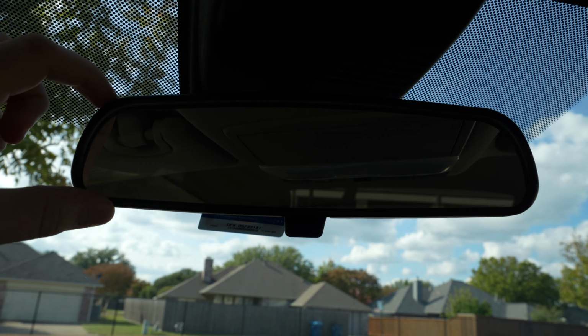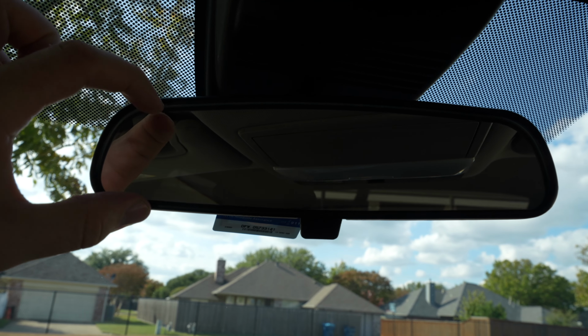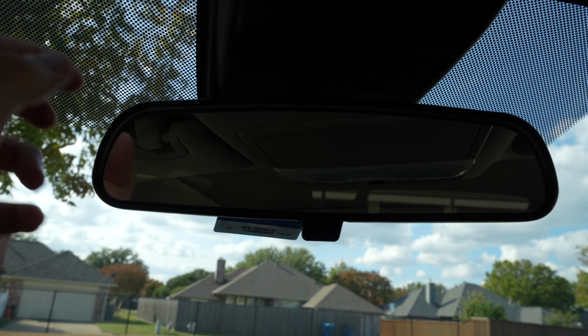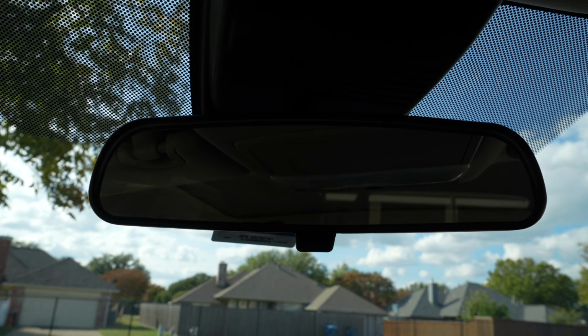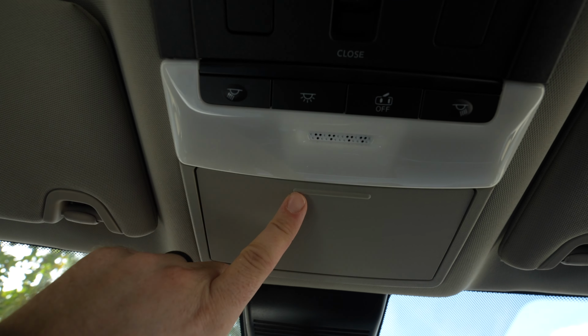On this trim, we just get a manual flipping mirror, and honestly, this is refreshing because all the cars nowadays have pretty much a frameless auto dimming mirror where there's a big chunk of the mirror that doesn't actually dim, and you can get bright lights in there that you can't do anything about. You can obviously get one in the Altima, but this one doesn't come with it.